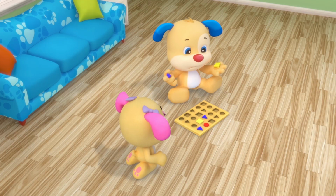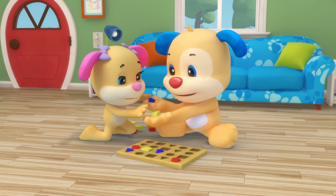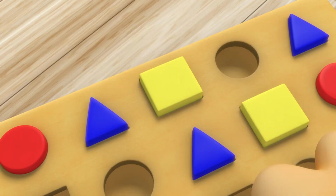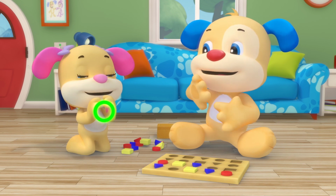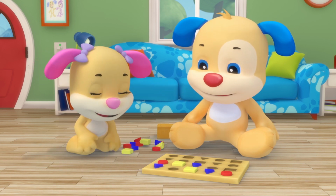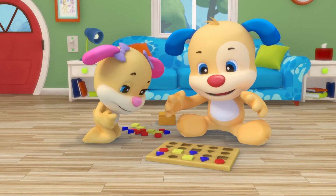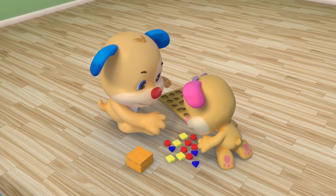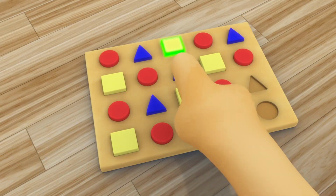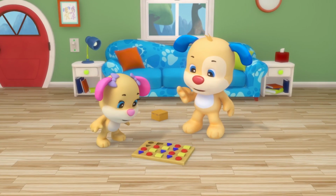Let's build a puzzle with Puppy and Sis. What shape do you think fits? Do these shapes fit together? Oh yes, Sis, you are so clever. Square, circle, triangle are the shapes we have to use. Square, circle, triangle, which shape will you choose? Let's build this puzzle piece by piece. How many shapes can you see? Square, circle, triangle. One, two, three.